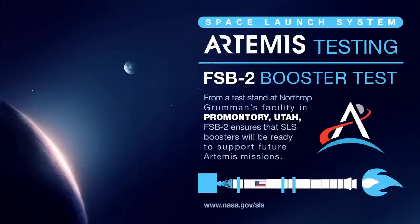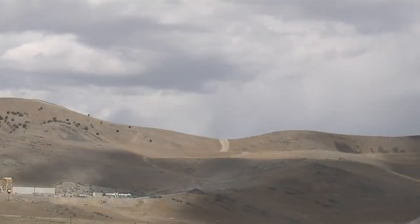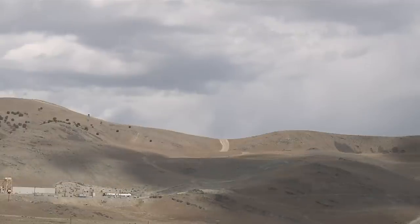T-minus 5 minutes. I'm Alyssa Lee, and you're joining us live here at the Northrop Grumman facility in Promontory, Utah. Teams at NASA's Kennedy Space Center in Florida are preparing for the first Artemis launch. And we're here in Utah as teams evaluate materials and processes for future booster designs. We are moments away from a hot fire test of a Space Launch System booster motor for those future Artemis missions to the moon. Today's test is called Flight Support Booster 2.